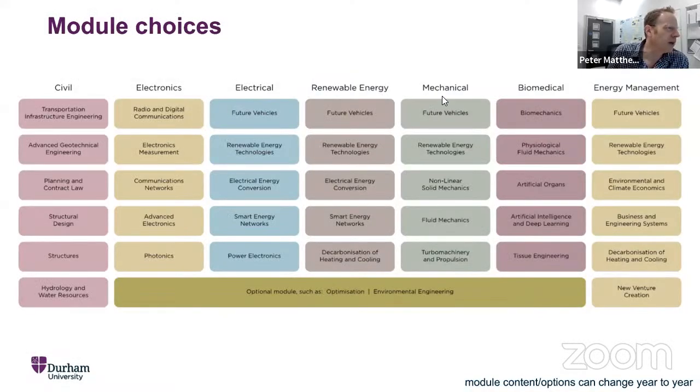I think possibly what might be useful here is I'm going to try and bring us back to the set of modules that are involved. So if I just try and share this again. So we're looking at the mechanical one. So there's future vehicles. So that's obviously looking at the decarbonization, or more likely the electrification of various vehicles, whether that's cars, trains, aircraft. Renewable energy technologies, that's going to be largely in the generation aspects, and the aerodynamic aspects of a lot of, you know, wind turbines, that type of thing.